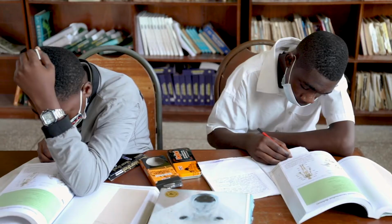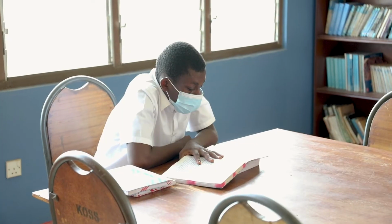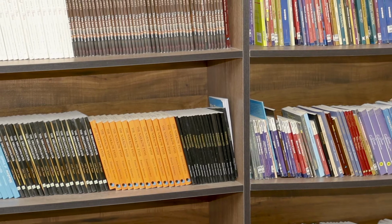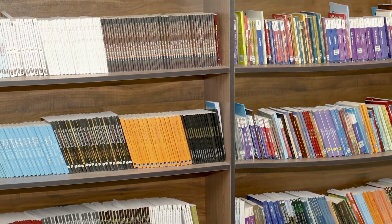Always students come here to learn. There are a lot of books here, as you can see. Many books are available here. When they come, you can learn and you get any book you want to read.